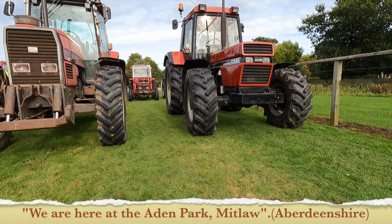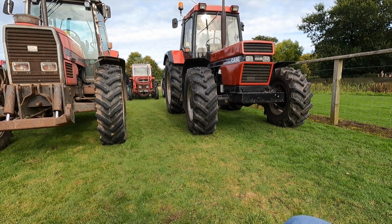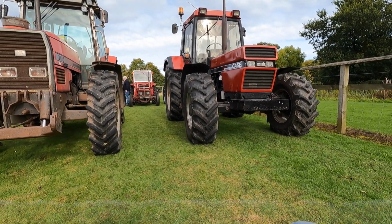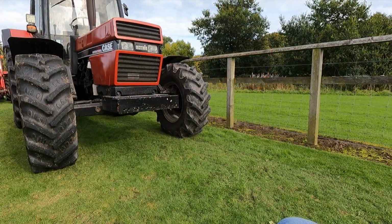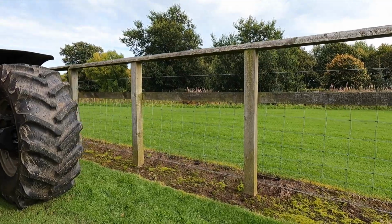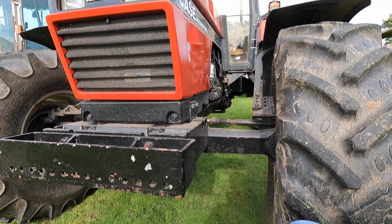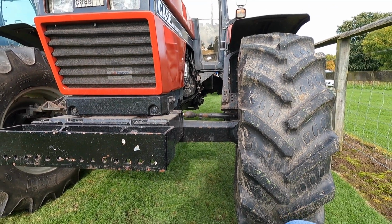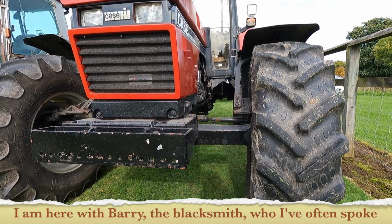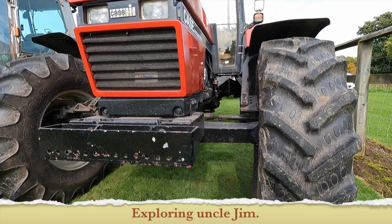We are here at the Aden Park Mintlaw Country show, or vintage show. There's a few tractors here, but there's a lot of people, so I'll see what I can get without people in it. This is a Case International tractor. Fairly modern 4-wheel drive. I don't know, it's probably about 150 horsepower. I'm here with Barry the blacksmith I've often spoken about, and my brother-in-law Jim.